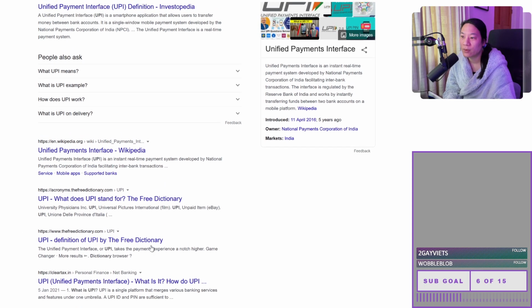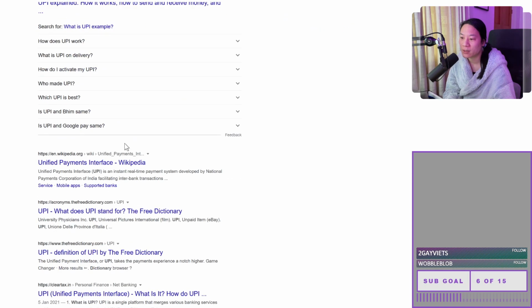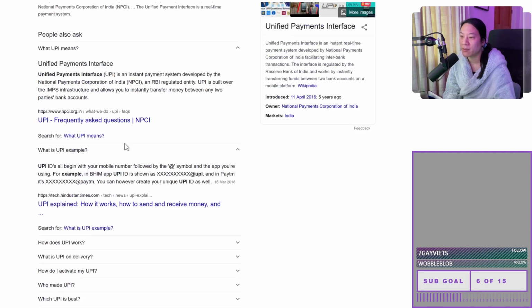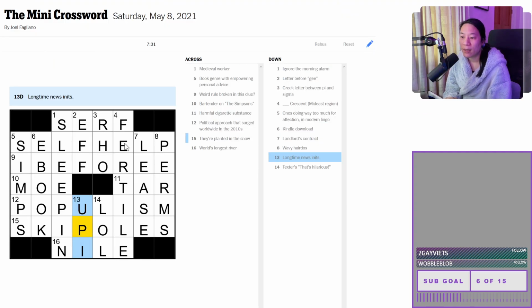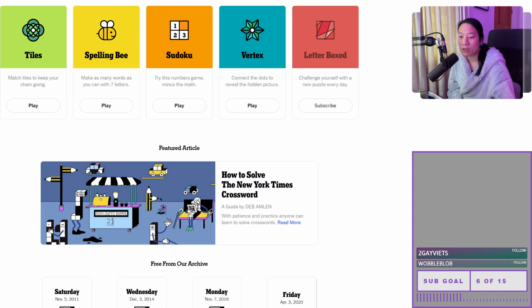So what does UPI mean? Where's your UPI example? I'm going to guess it's not going to be United Payment thingy. So, and what else do we have? Fertile Crescent is in the Middle East region. There we go. So that's today's mini crossword.